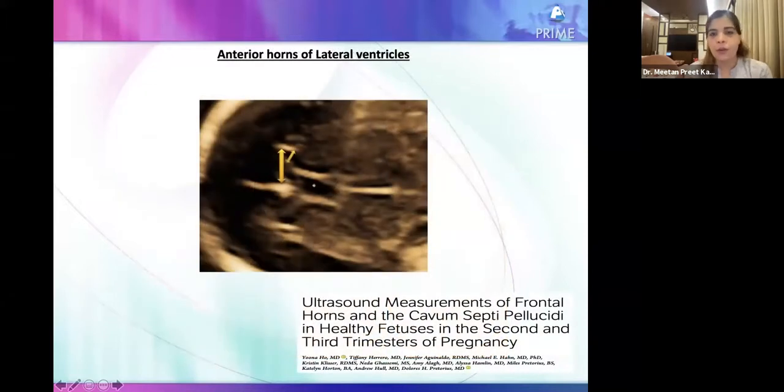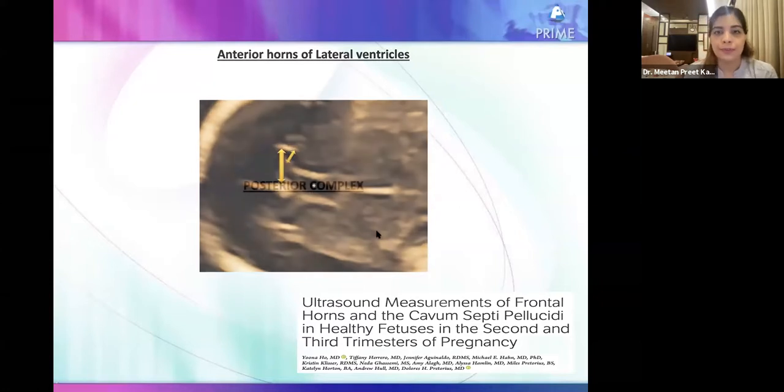Okay, measurements, we obviously can take measurements. There are nomograms available for everything nowadays. So from the midline falx, we take this measurement here till the anterior horn, and from the anterior horn to the anterior horn, echogenic to echogenic line, we can place them in our nomograms and see if we are dealing with a normal anterior horn of the lateral ventricle or not.